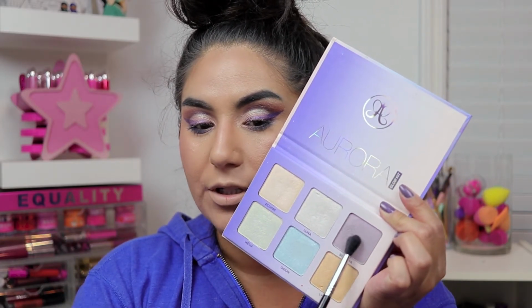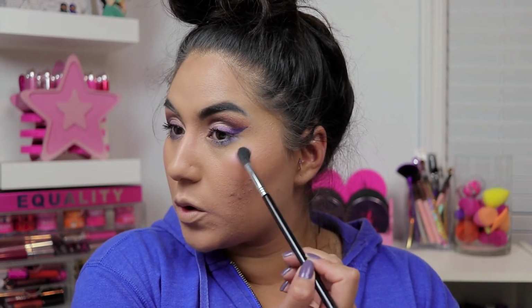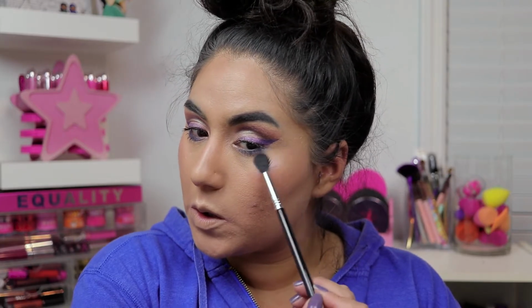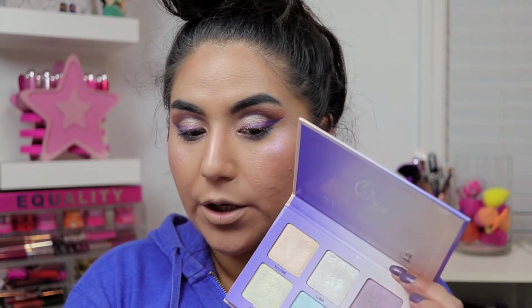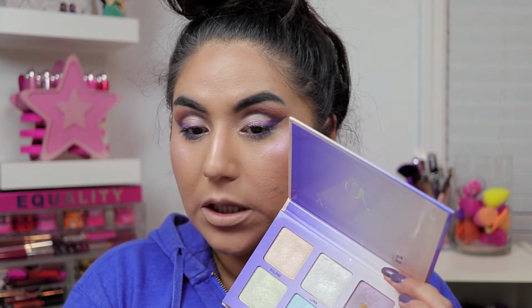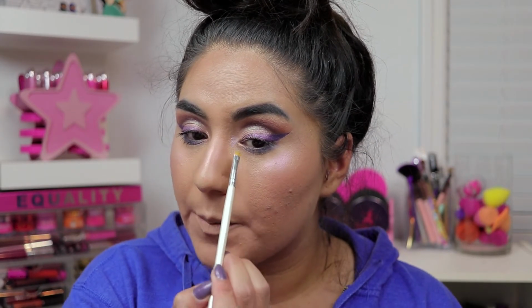I've been using eyeshadow brushes for highlight. It's kind of weird, but I kind of love it, and I kind of live for it. Good choice, Rosie. This is almost like Celestial from the palette. I'm actually going to take more of that because my inner shadow blends in with the bottom part. So I'm going to take a little bit of Spectra, and also pop that in the corner.